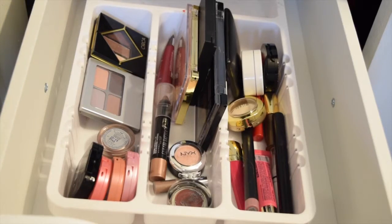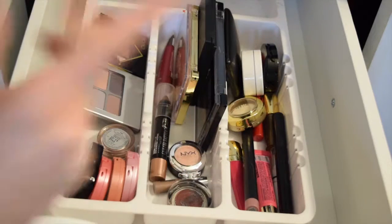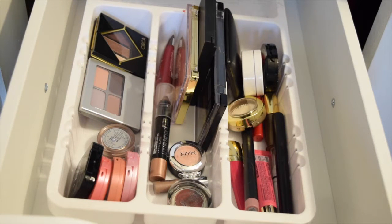Okay, so we're going to start with the Declutter drawer. Woo! That was very dramatic. But that's my dog yelling at me.